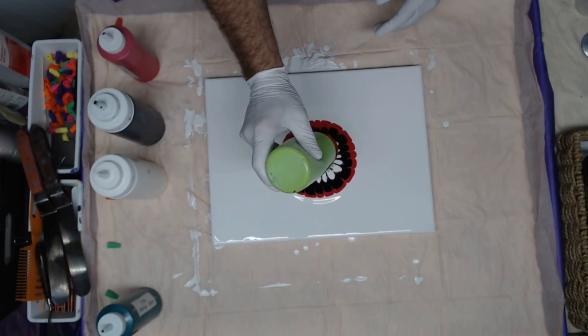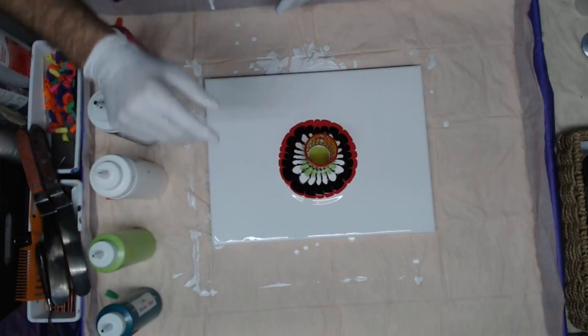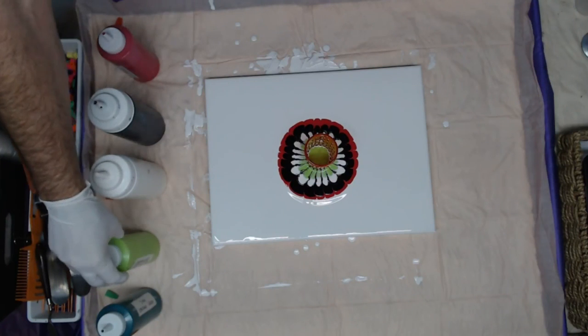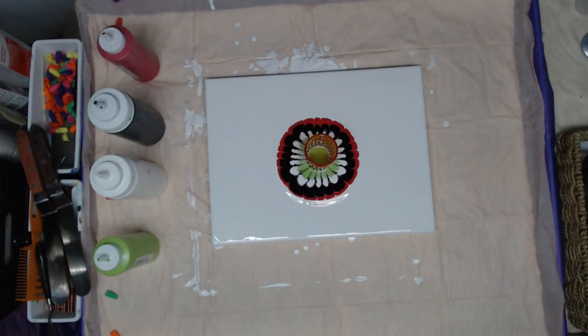Pure magic. Magic in a bottle. You need something between those two. I don't think so. You could do a sea mist pearl in between those two. That'll be like a white, but with a hint of green.